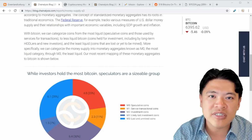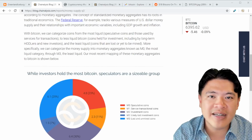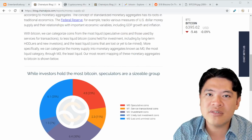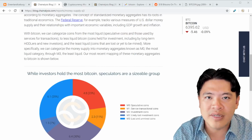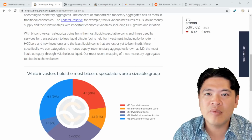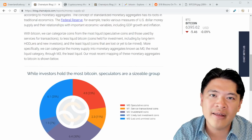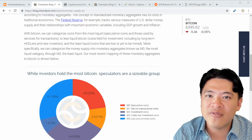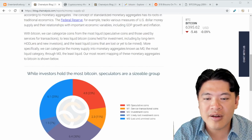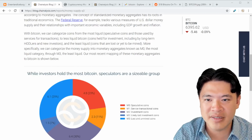These relate to purchases, to people actually using it and having to transfer it, so not just for speculation, but for usage. M2 is likely investment coins. These are coins bought for long-term holding. This is very important because this represents the healthy part of the ecosystem: the people who are willing to see Bitcoin increase in value in the extreme long run. They're not selling it on an annual or monthly basis; they're keeping it for longer than a year. And M3 are lost coins or unmined coins, so they're coins that are not yet minted.